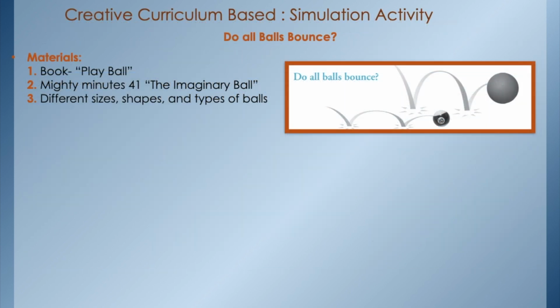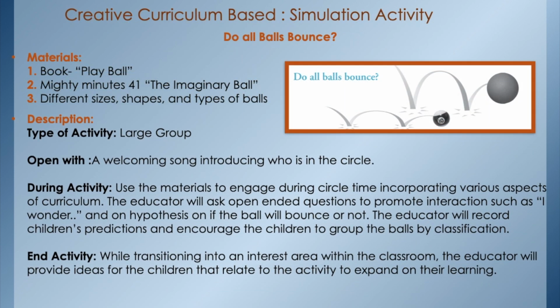So this next slide is probably my favorite. We're going to talk about the activities that are implemented through the Teaching Strategies booklet that is supplied to educators working with the creative curriculum model. Each activity is based around a question of the day. In this case, it's do all balls bounce? And each activity in the day is then based around that question. It furthers children's knowledge within the investigation of that question throughout the day.